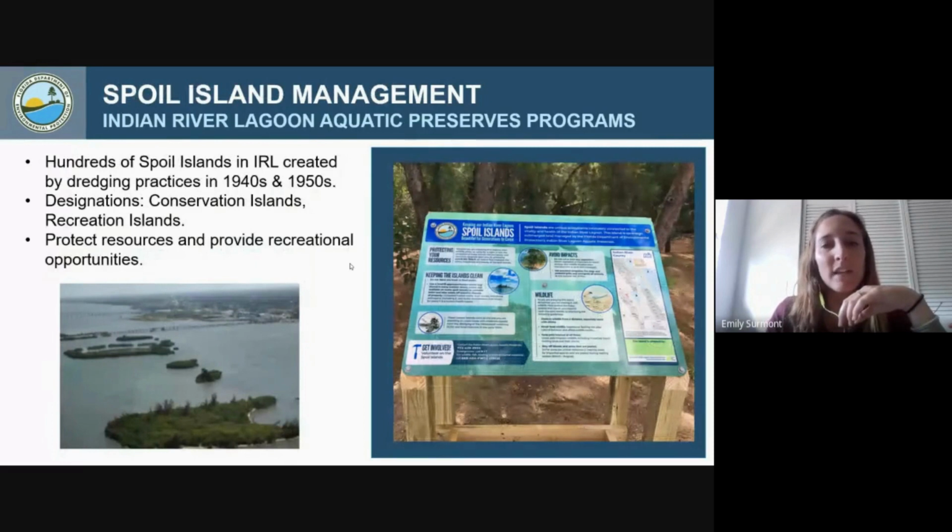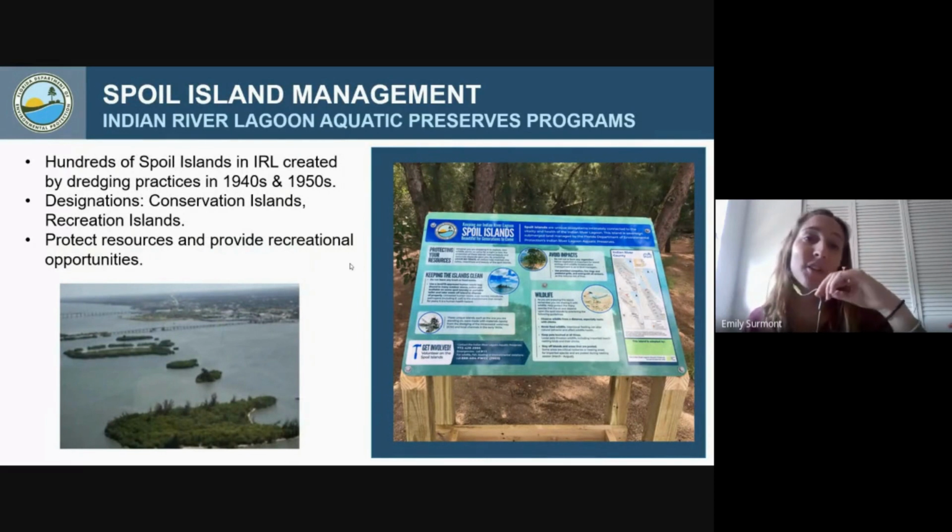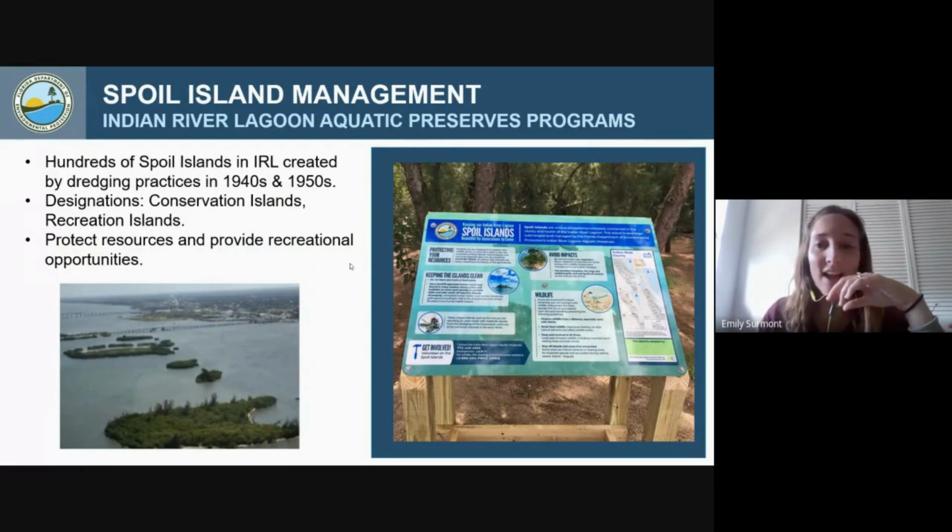We also manage, like we said, over 150 islands in the lagoon. So we manage some for people. We let people camp on these islands. So you guys, if you have a kayak or a boat, you can go out to these islands and have a camping weekend if you want. Everybody's welcome. Give me a call if you have any questions.